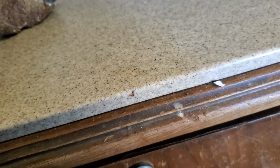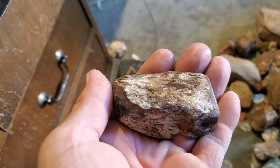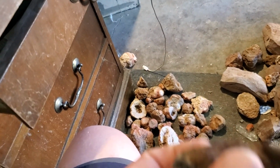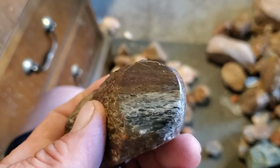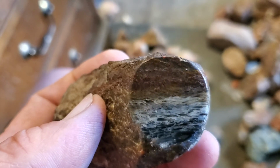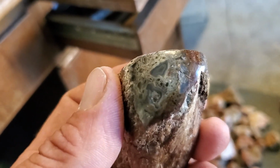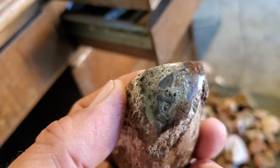And then this one. This is just a beautiful piece. I wish I could go find more of this, but unfortunately I am too late in life to be able to collect it. But it is just beautiful stuff. You can see where the cells have been replaced with agate. He polished this piece up before he gave it to me. Yeah, see, there's some agate banding down in those cells.